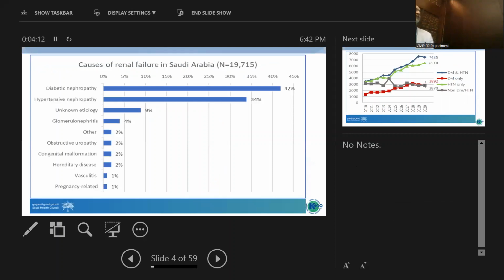According to the Saudi Health Council in 2021, 42% of cases with renal failure are due to diabetes. This is the leading cause of renal failure requiring renal replacement therapy in Saudi Arabia. The next common cause, at 34%, is hypertensive nephrosclerosis. Other causes represent a very minor percentage. The leading cause of chronic kidney disease and its progression to renal failure requiring renal replacement therapy, either by dialysis or transplantation, is mainly diabetes.